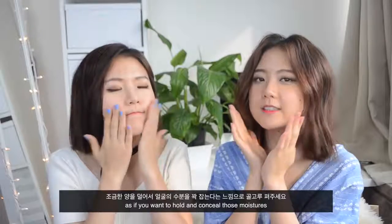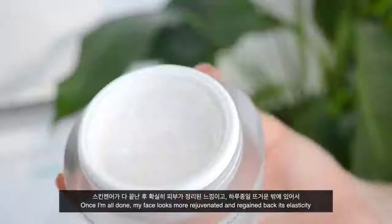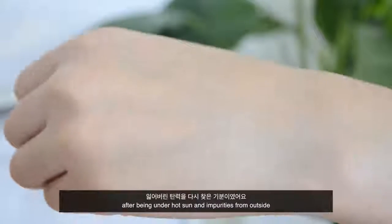So grab a little bit amount and then spread it all around your face as if you want to hold and conceal those moistures. Once I'm all done, my face looks more rejuvenated and regained back its elasticity after being under hot sun and impurities from outside.